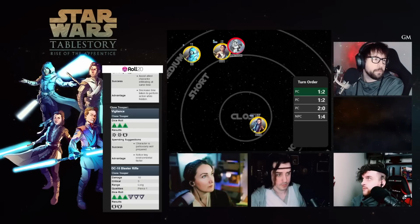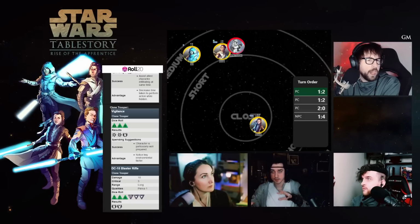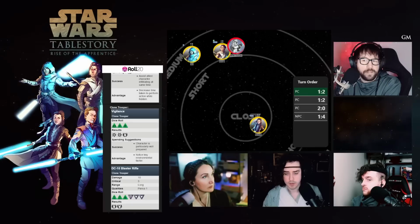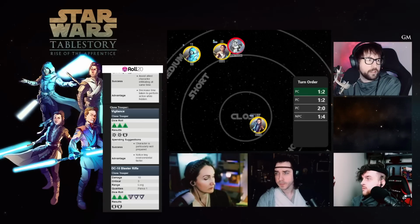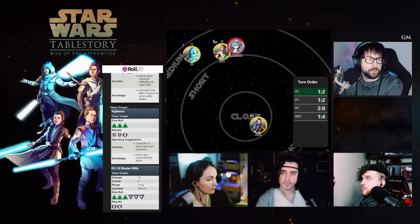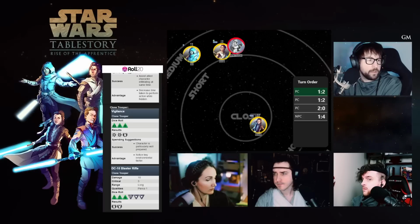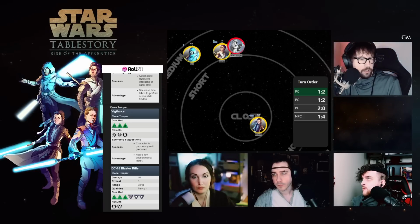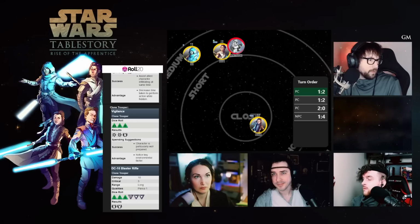Okay, great. And then he's got a rifle, and I'm trying to defensive stance and trying to stand down. Your action is defensive stance. I'm going to defensive stance. Yep. You tell him to stand down. I'm afraid I can't do that. Nuada, your turn.